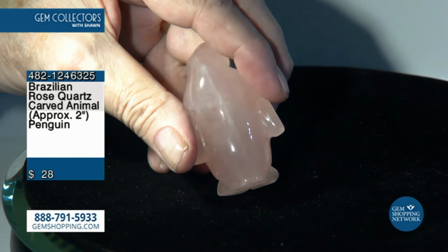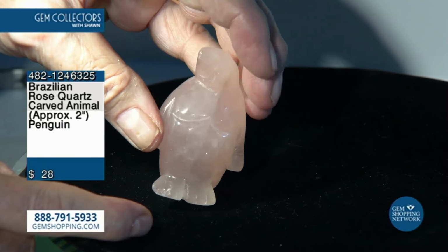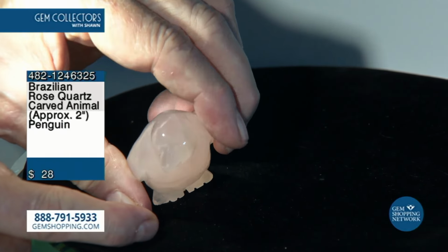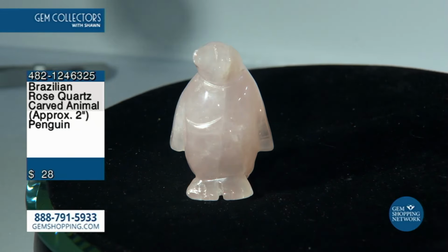And I love rose quartz. And always check your rose quartz to see if it might star. It's amazing how much rose quartz is in the market that isn't being sold as star rose quartz, but actually is. So I think you should check that.